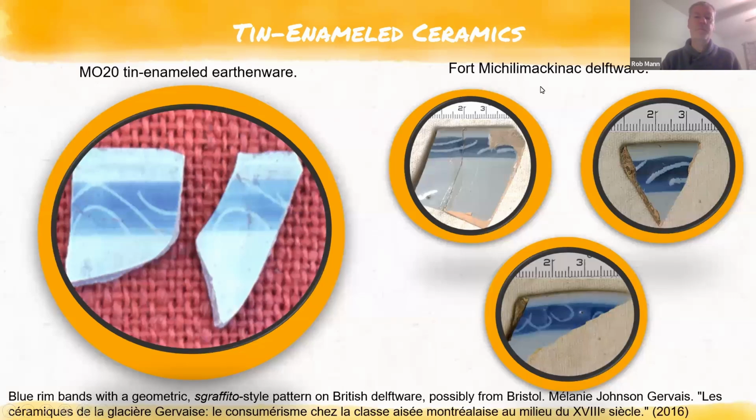However, when we look at Michilimackinac, British Delftware, I see very similar kinds of styles, this sgraffito style pattern that Melanie Gervais classified as a geometric sgraffito style pattern on British Delftware, possibly from Bristol. And this came out in a publication from 2016. So these are all from Fort Michilimackinac on this side, and these are from MO20 on this side. And I think that that rim decoration style is very similar.